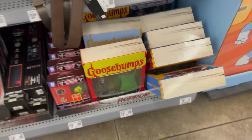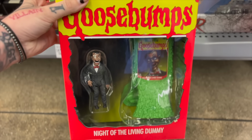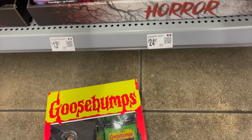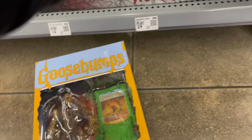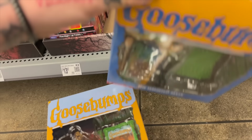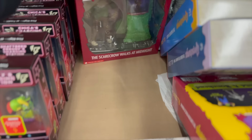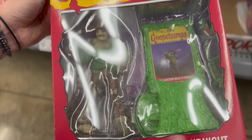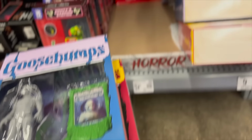Oh! Do they have the full set? We've got Slappy. We've got the Mud Monster. We've got the Haunted Mask. We've got the Scarecrow. And we've got the Mummy. And I do believe, is that the full set? I think there's 5. Yeah. Looks like there's 5 there.